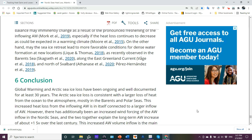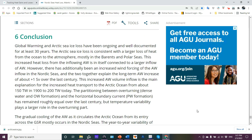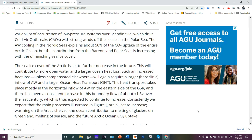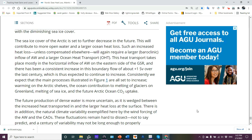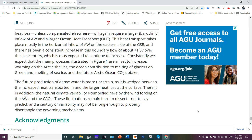Oh, yeah. Finally, we get to the conclusion. And this repeats a lot of what was covered in the abstract, what was covered in that little Q&A article we discussed at the beginning. Sea ice cover in the Arctic is set to further decrease in the future. This will contribute to more open water and larger ocean heat loss, i.e., heat flux from the ocean to the atmosphere. And it's talking about baroclinic inflow. There's baroclinic, there's barotropic. That involves physics of the oceans and the isopycnals. The math can get to be challenging with that.